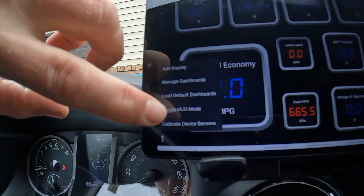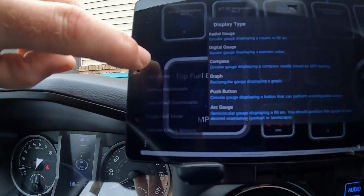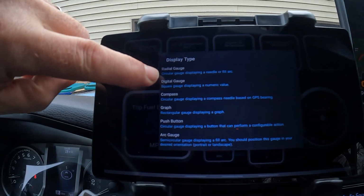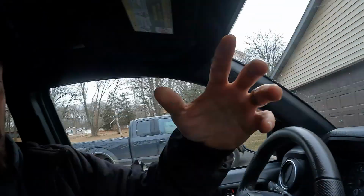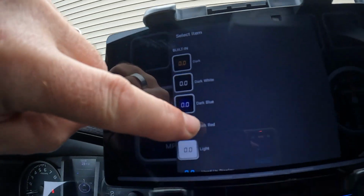So these are all the PIDs for the $15 I spent to download for this. But as you can see, you have the ability to choose whether it's a radar gauge, digital gauge, compass, graph, push button, or art gauge. And I think that's what's cool about this app system, is it gives you the ability to completely customize the display you want to look at or what you want to monitor. So for example, now what's cool is you go to digital gauge.